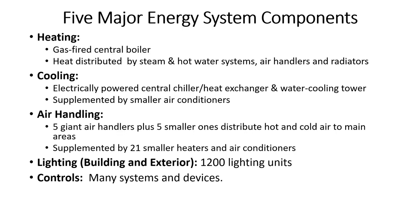Bethel has five major energy systems: heating, using gas-fired boilers and heat distributed by steam and hot water; cooling, with a central chiller and cooling tower on the roof; air handlers to distribute hot and cold air inside the building; lighting, which involves 1,200 units inside and outside the building. All this is controlled by a combination of many systems and devices. We've been working on all these areas in the past year. It's a complicated job. Let's take a quick look at these systems, starting with heating.